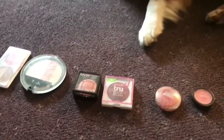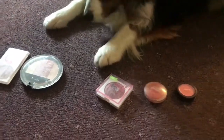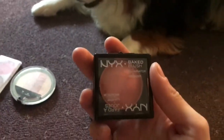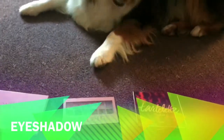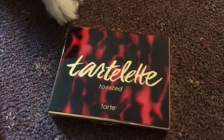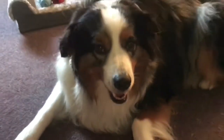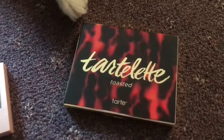Pick one. Oh, good boy! Good boy, buddy! Good boy, Meeseeks. So he chose this NYX Baked Blush. Good boy. You get a chicken for that. Choose one. Good boy! You want the tartelette? Toasted tart. Good boy, Meeseeks. He chose this one, which is the Tarte Toasted palette, Tartelette.